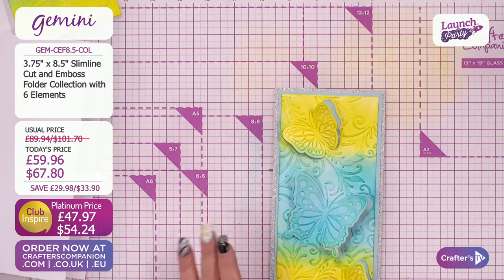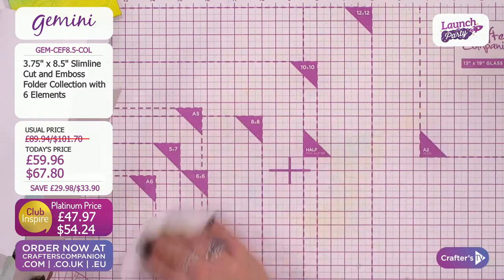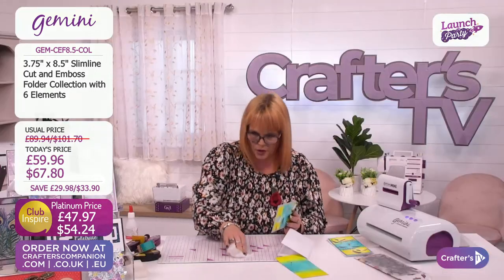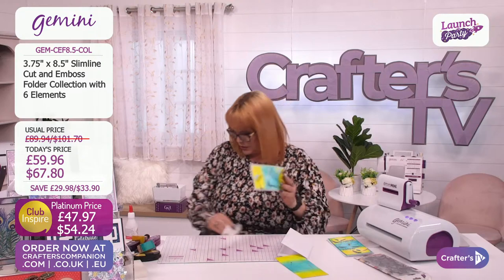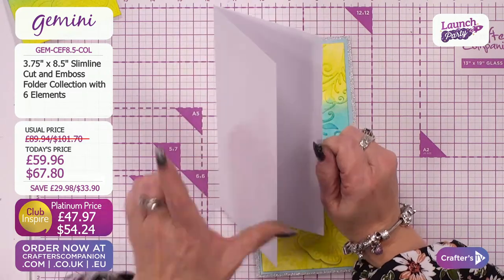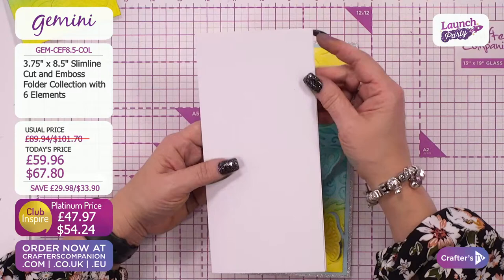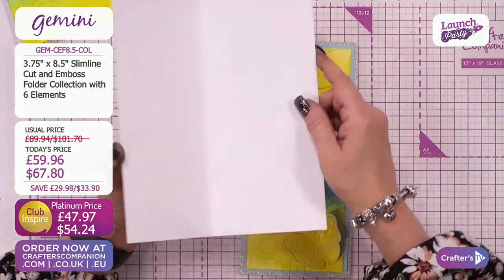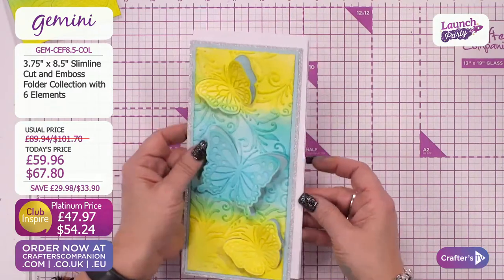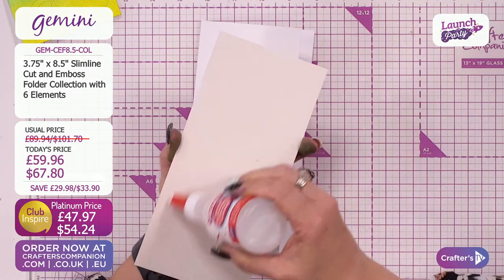Now I'm just going to clean up my mat before I bring in my white cardstock because I don't want any inky marks on the back of the card. So I'm bringing it in now, and I've literally just taken some A4 card and snipped it to just slightly bigger than 8.5. It went to 8 3/4. Folded that in half, and that is now going to sit onto there. And apart from adding a few gems and a sentiment, you've got a great card made very, very easily.